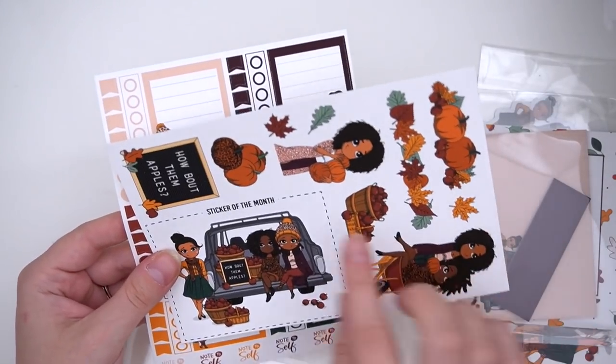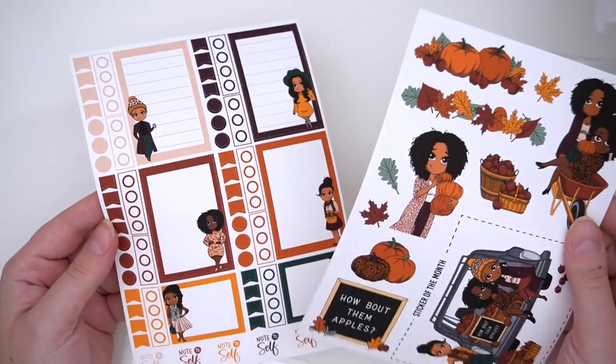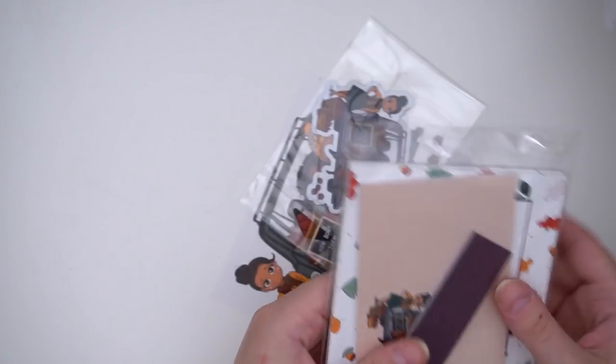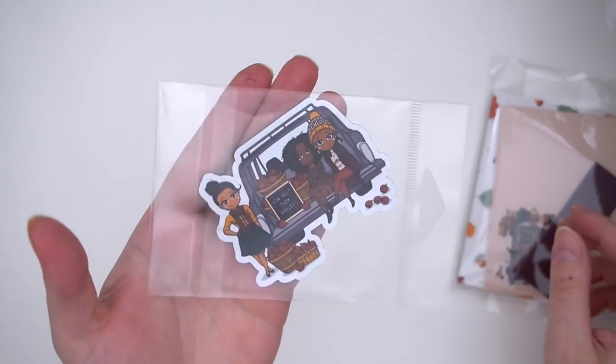And then if you do order from her shop, I think this month you do get this as a little freebie in your order, that sticker itself. You have some boxes. I think Theo might be waking up. You get a postcard every month. How about them apples? So cute. A magnet, which I always say they fit perfect on my Raskog cart.